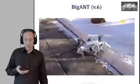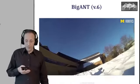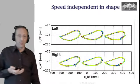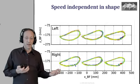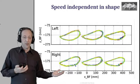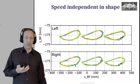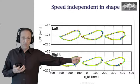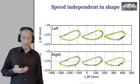And of course, the first sanity check that we're going to check for these robots is, do they follow the same shape at different speeds? The exact same sanity check we did for the ants. And sure enough, at different speeds, which are at different colors here, the robot is executing exactly the same shape change with respect to its body. There's a tiny difference on the far end for the front legs, because they hit the ground and bounce a little when the robot is moving faster.